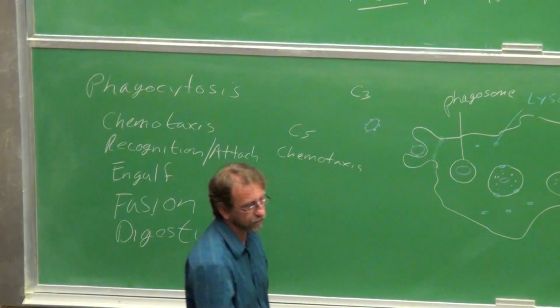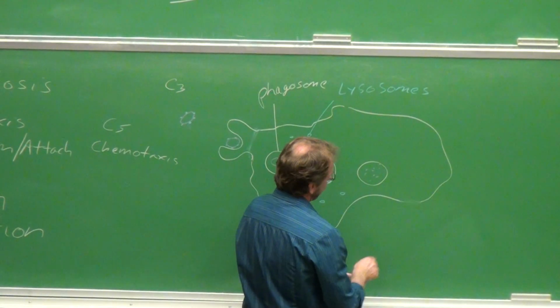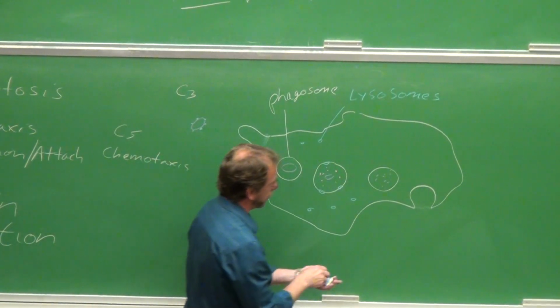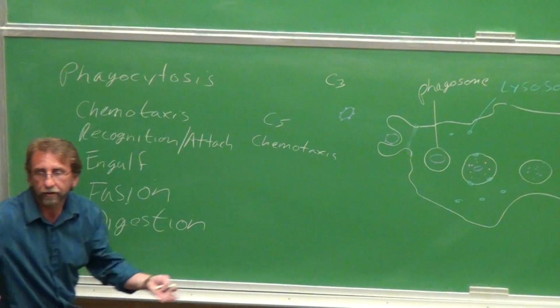And finally, exocytosis. The vacuole fuses with the membrane, releasing the undigested material into the environment.